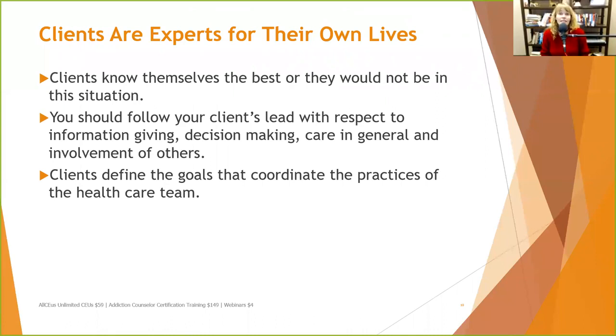Clients are always the experts on their own lives. They know themselves best, or they wouldn't be in this situation. They know they're depressed, or they know they've got generalized anxiety, and anxiety. We put labels on it. They know they need help. They know they've tried to fix it and it didn't work. Okay, you're the expert. You've been living in that body for 30, 40 years. I've known you for 30, 40 minutes. So let's talk and you tell me about what works, what triggers, all that stuff.